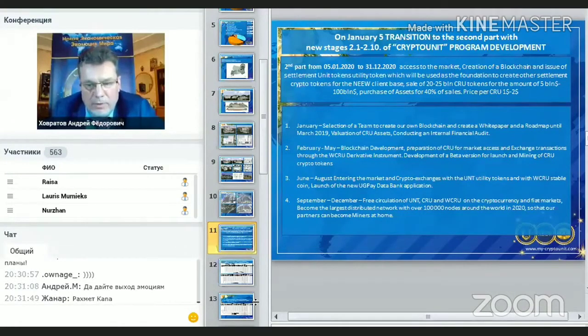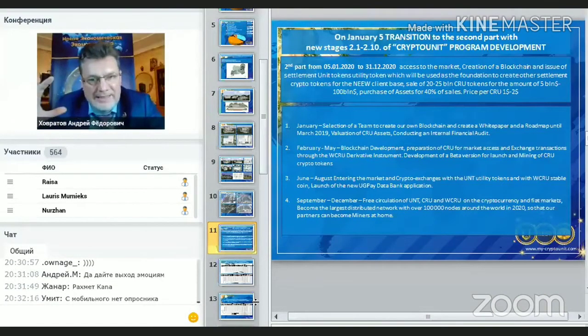So the next pillar, June to August: entering the market and crypto exchange with the unit utility token and the world crew stable coin, and launch of the new UGPay data bank application, which will be the core of the mutual exchange. September to December: free circulation of unit crew and world crew on the cryptocurrency and fiat markets.